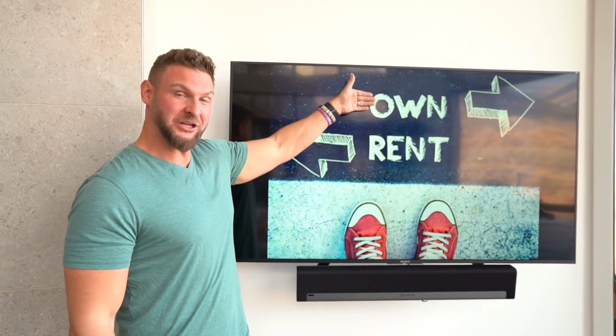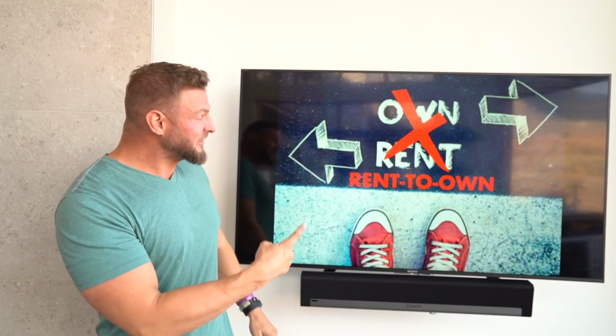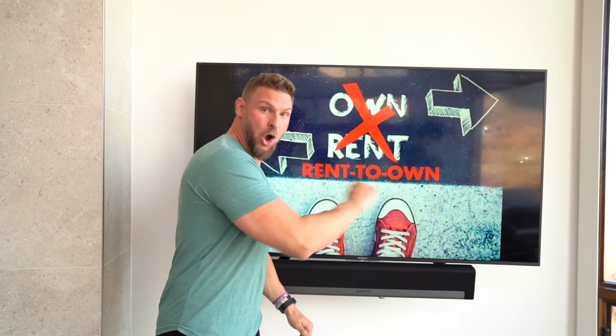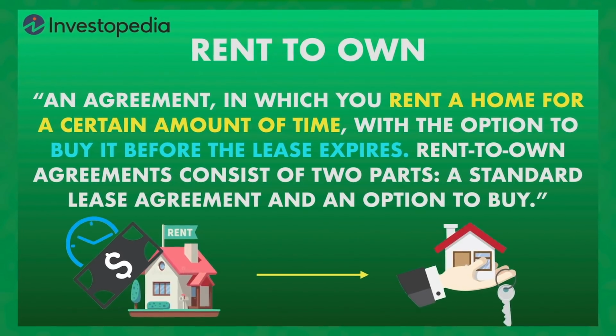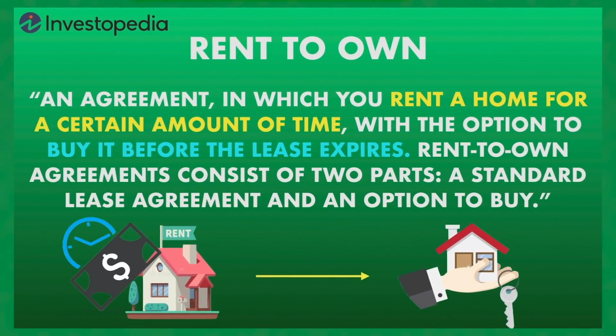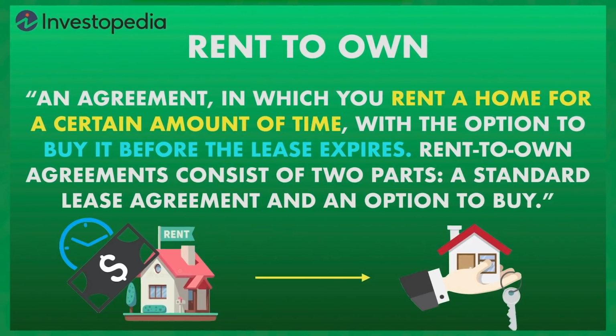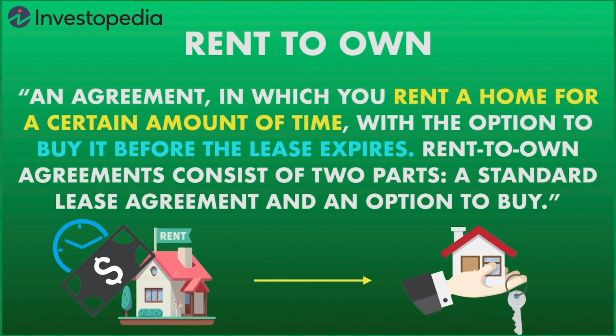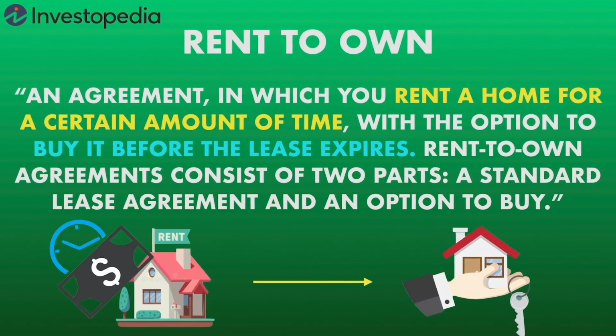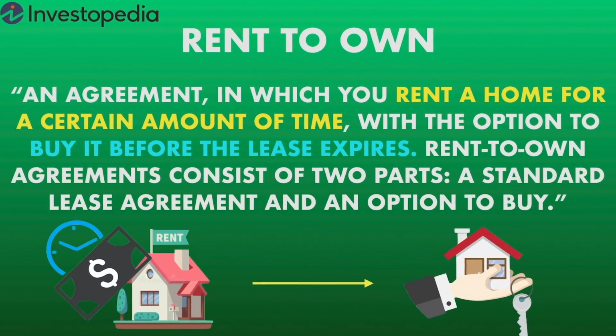You see, it's not about owning, it's not about renting. This option is called rent to own. From Investopedia, rent to own is defined as an agreement in which you rent a home for a certain amount of time with the option to buy it before the lease expires. Rent to own agreements consist of two parts: a standard lease agreement and an option to buy.